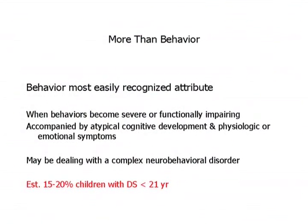And what I've found is that more often there's other things that are lurking below the surface than just the behavior. So I think particularly when behaviors become severe or are quite impairing functionally, we need to be looking for signs of atypical cognitive development, the presence of physiologic symptoms, as well as symptoms of emotional dysregulation, if you will. And it's estimated that the incidence of these kinds of symptoms or syndromes may occur in 15 to 20% of children with Down syndrome under 21. I don't think anyone really has a good number for this.